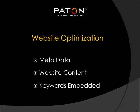Next one in there is website content. And this is something we can see. So if you go to your website, we want to have a certain amount of content on your home page and interior pages as well. And we want to make sure that the keywords that we've selected from the keyword research are embedded in that.